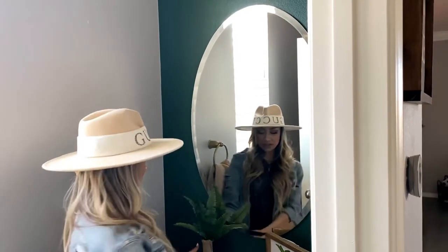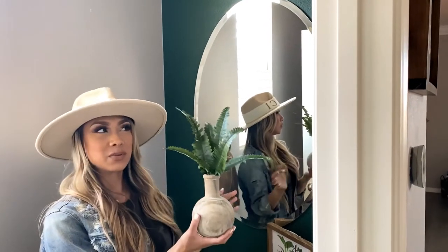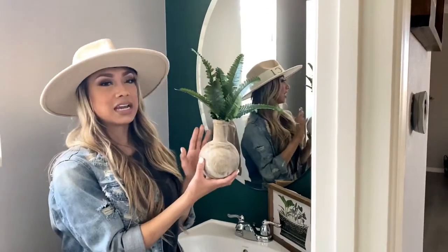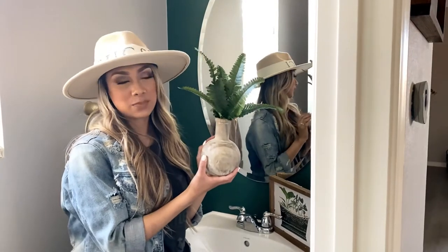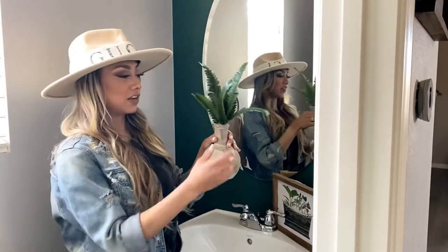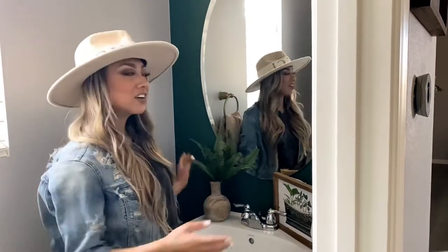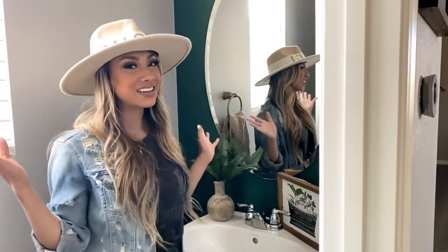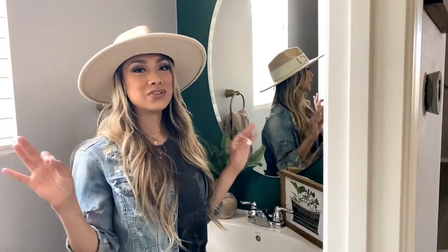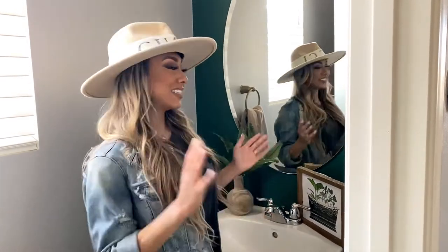This little cute vase I actually got yesterday. We got it at Hobby Lobby and it was 50% off. So I think the total came out to like $9 or probably even cheaper. This little pick I actually got from Hobby Lobby as well. I just kind of tore off some of the leaves and put them in here. And I just feel like it goes with our style because if you can't already tell, the style is going to be kind of boho chic. That's what we were going for. So I hope that we kind of executed that and you guys can see that through.